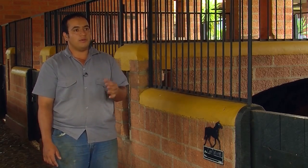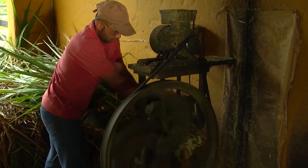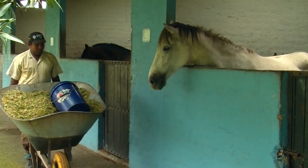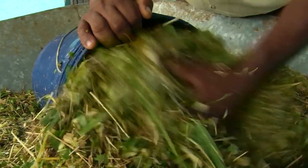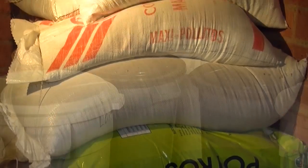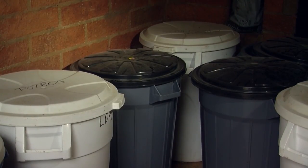Here, in the grass cutting area, we have a 3-bladed grass cutting machine. It cuts their grass to just the right size, not too thin or not too thick. This makes it easier for them to chew, and they will digest it better. Where we store the feed, we stack it in bushels on pallets, and for daily ration management, we use trash cans.